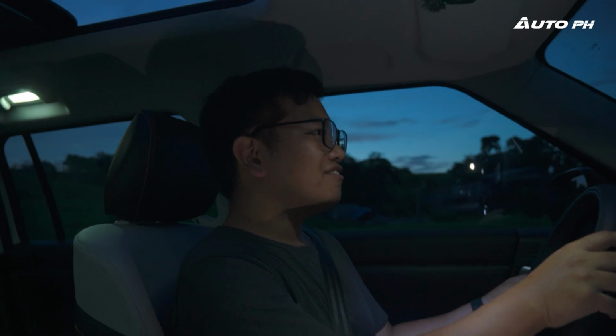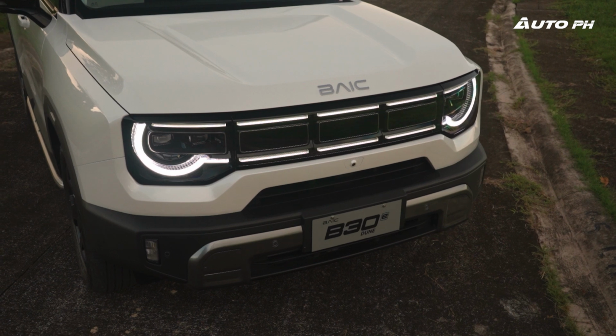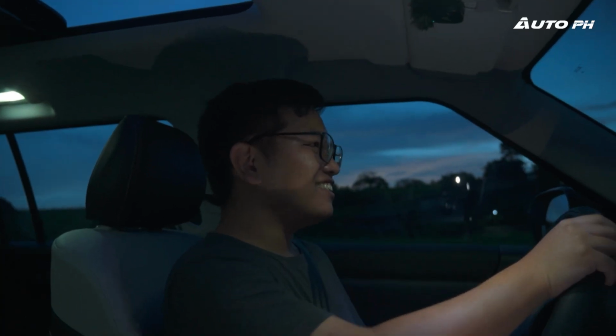But yeah, so far very smooth, of course, given it's a hybrid vehicle, and there's lots of dogs on the road. But that's not a dog, that's a goat. Oh, it's a goat, not a dog, sorry.